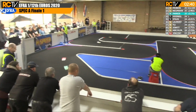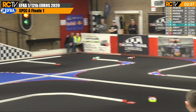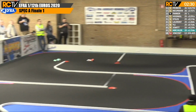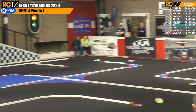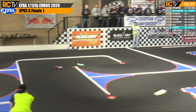We'll run with this just for a little bit whilst it's the close battle going on there. Neumann's taking about a tenth out of Mobers a lap, but he's not going to get to him by the end without a mistake from Mobers. I'm just keeping half an eye on where Mobers is, but this battle that we're watching at the minute is our battle for 4th and 5th between Hoopoe Honegal and Mark Stiles.